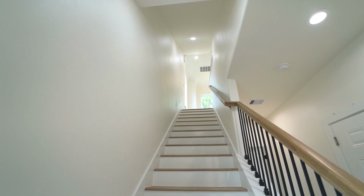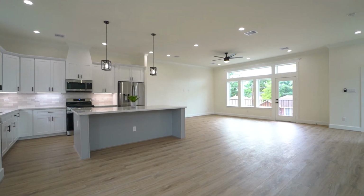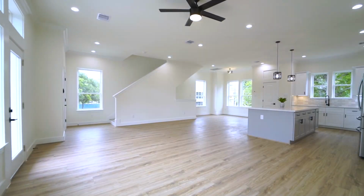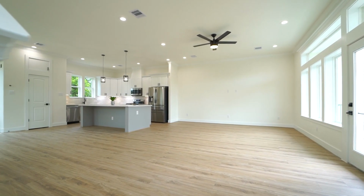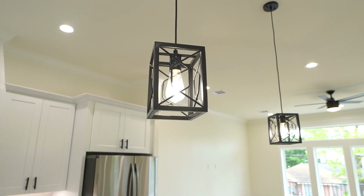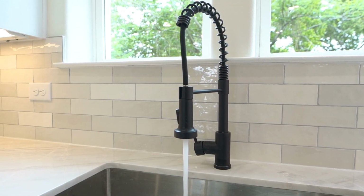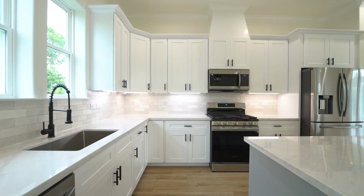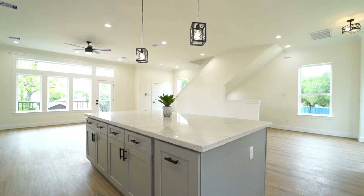With dual primary suites, one on the first floor and the main one on the third floor, plus a front balcony on the second floor, revel in abundant natural light throughout. Say goodbye to carpet. This home features waterproof luxury vinyl tile and Calcutta quartz countertops throughout. Conveniently located near downtown and major roads, this is the ultimate fusion of elegance and convenience. Welcome home to unparalleled luxury.